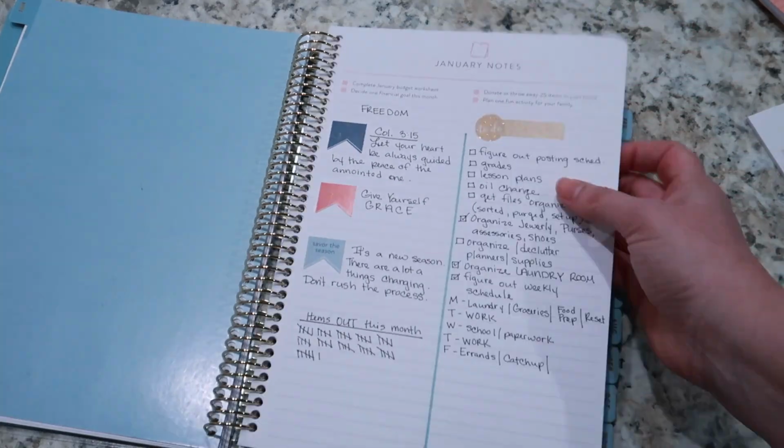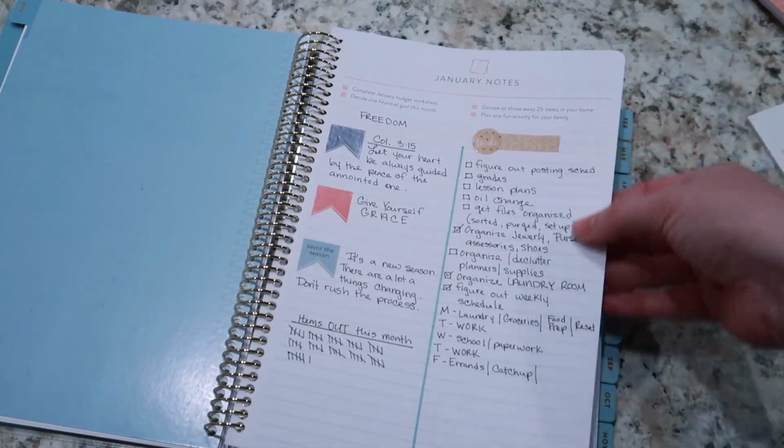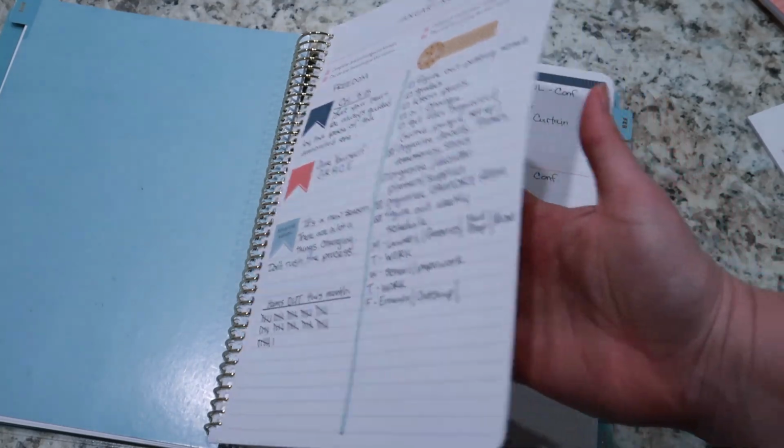And then there's nothing super fancy in my monthly. I'm not going to show it to you because it does just have some information in there that I don't want to share, but I'm just using it as a place to keep up with everything.